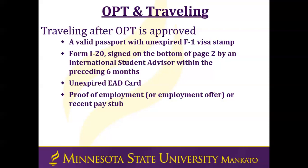Sorry, jumping down to the third bullet point. It will be really important that you travel with your unexpired EAD card. So make sure that you travel with that. And then proof of employment, like a job offer letter, a recent pay stub. Maybe you have a job interview that you need to come back to the United States for, things like that.